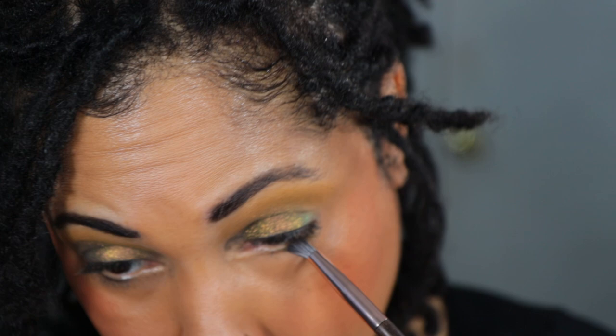Let me just go back into Mason Monster for the under eye, and then I'm gonna go into the crease. I might want to use a deep brown.